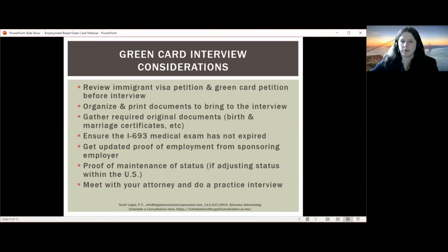When we talk about green card interview considerations, before you go to your actual interview, you want to review, of course, your immigrant visa petition and your green card petition. So your I-140 and your I-485 that were filed, you want to look at those and make sure you're familiar with all the information in them. Organize and print your documents to bring to the interview. Make sure you have all the required original documents they want to see and a copy in case they want to take that documentation.